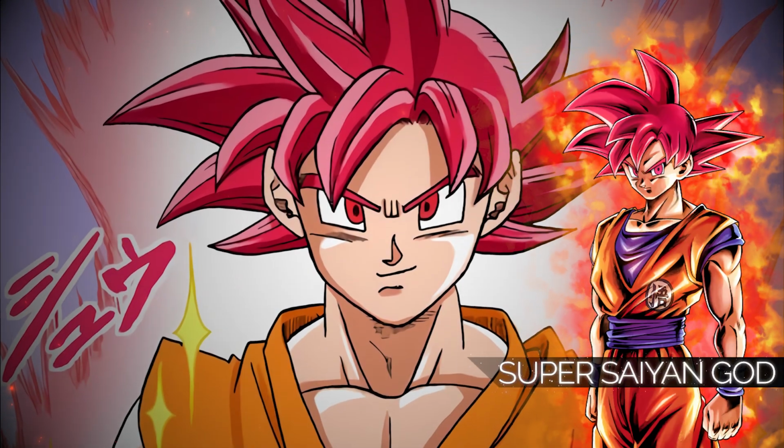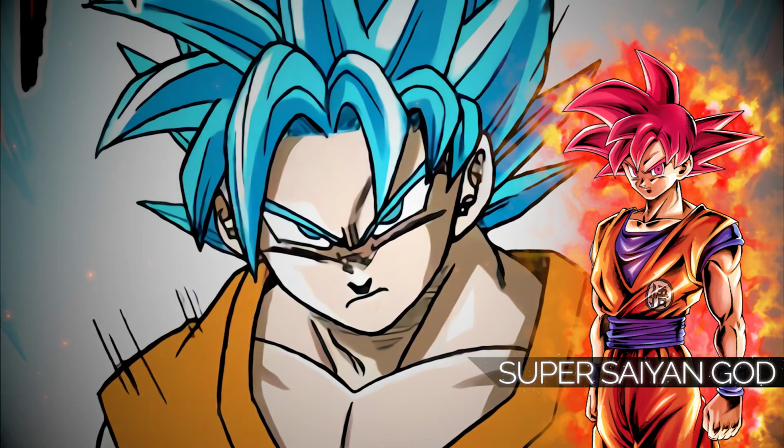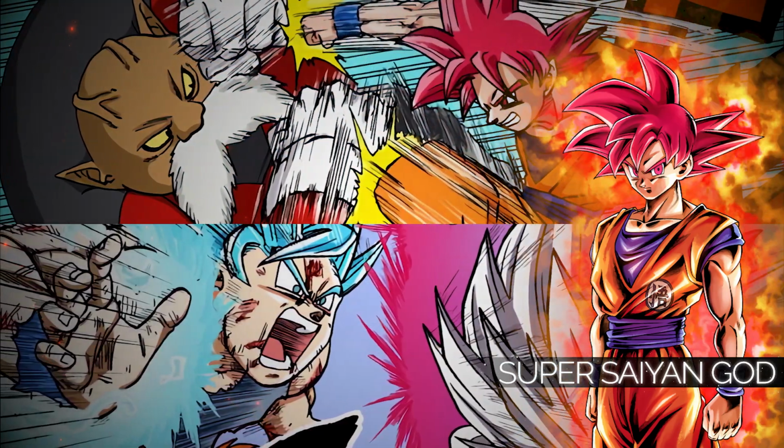Next up, we have Super Saiyan God, which I love the look of, as red's my favorite color and I like the fact it slims Goku down. However, I will say blue is a better design, as it fits better with Goku's general colors and already existing aesthetic. While both forms have cool moments, blue does have the better fights overall.